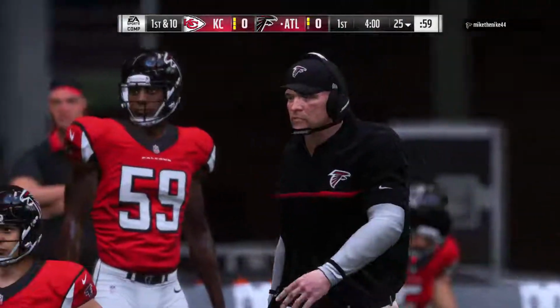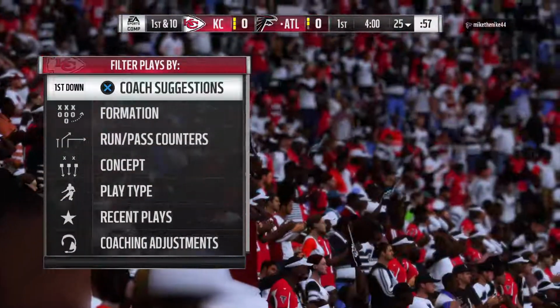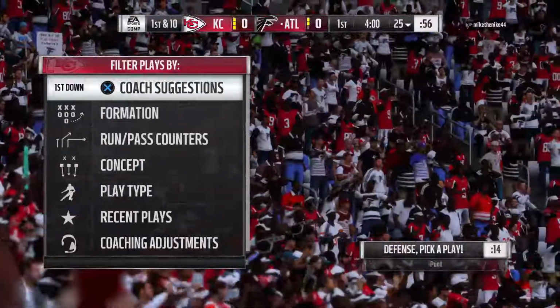And now before this first down play, we're going to get a timeout here. They'll have 2 remaining as we step aside here in this first quarter.